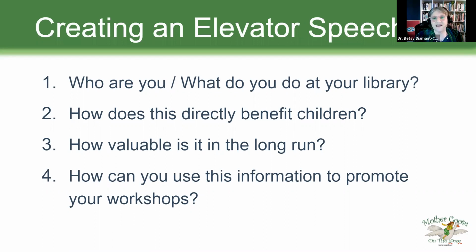It's a short pitch like an advertisement that can be delivered in the time of an average elevator ride, about 30 to 45 seconds. Your goal for this speech is to highlight the value of the library in helping children build early literacy skills. It builds excitement and it gets buy-in from your audience. And so elevator speeches can be used to promote your workshops to early childhood educators too.